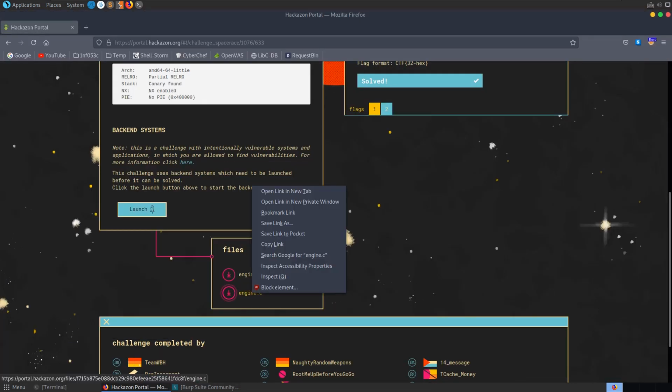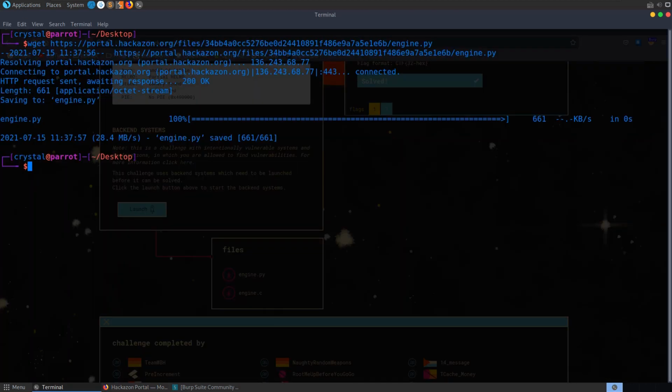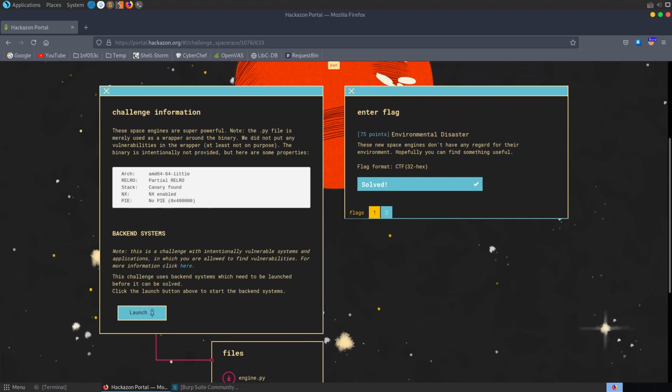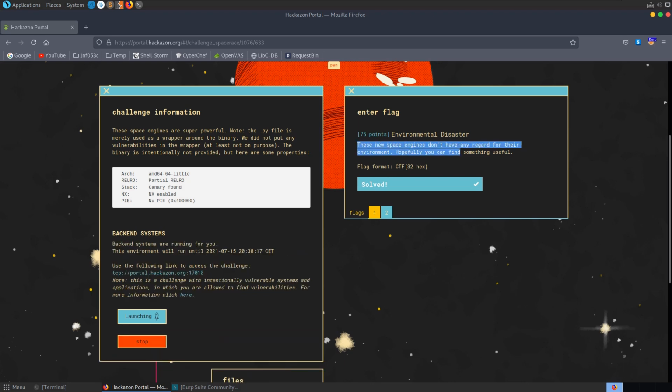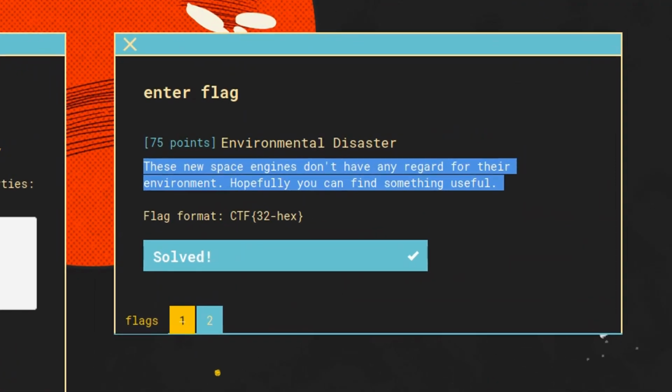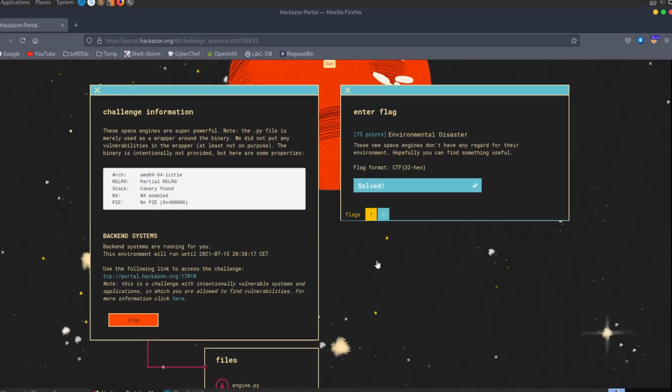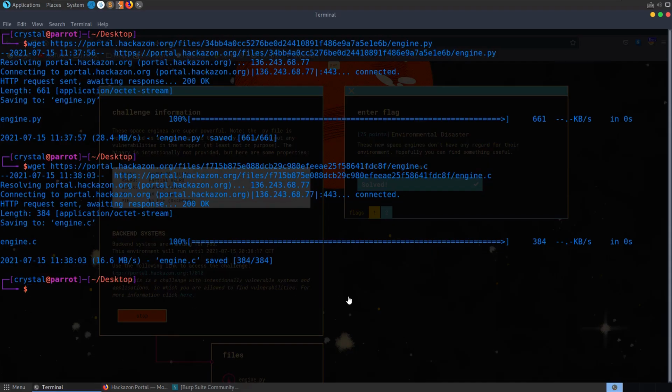That's our wrapper, and then let's get the source code. We're going to need to compile this ourselves and make sure it matches the same security settings that we have here for the binary. To do that, first of all, we need to launch a server for whenever we're testing this remotely. I'll launch that now. Let's have a look at the first part of our challenge. It says, environmental disaster. These new space engines don't have any regard for their environment. Hopefully you can find something useful. So let's deal with this binary compilation first of all.